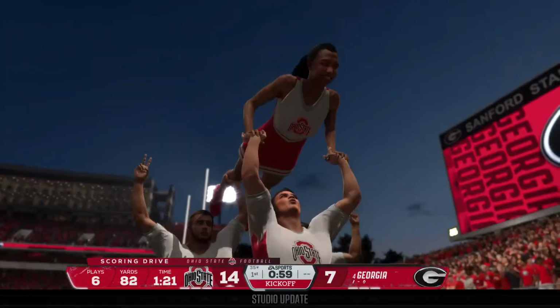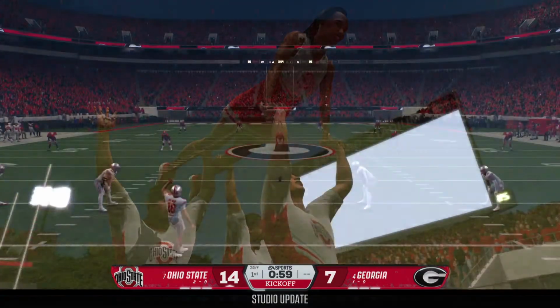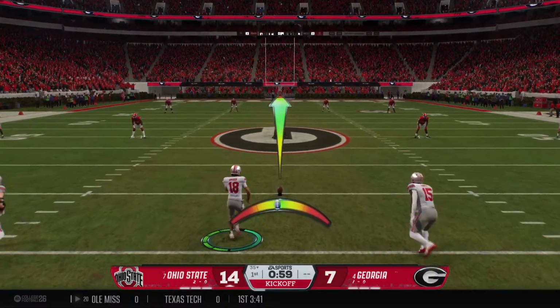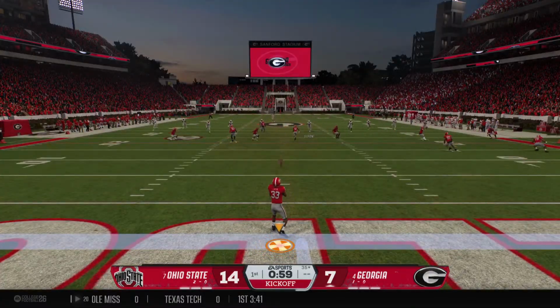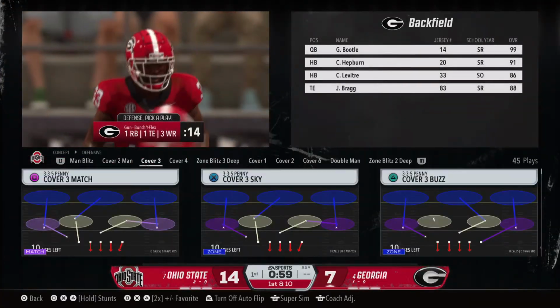And here he gets the ball, gets some space, and from there, no one's going to catch him on his way to the end zone. Got momentum after scoring that touchdown. Now the kickoff team out there to kick it away. So it'll be a touchback. Ball spotted at the 25.